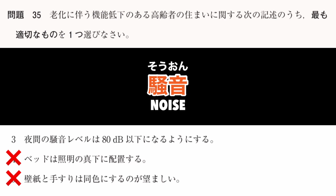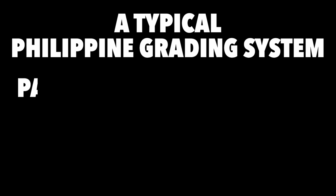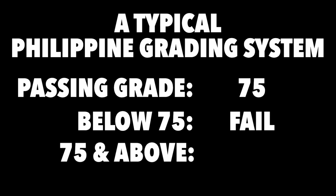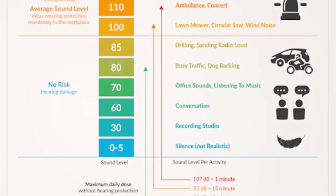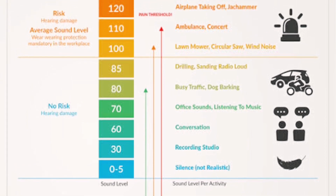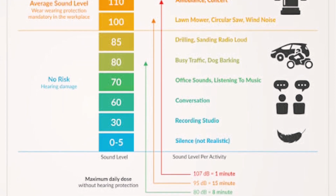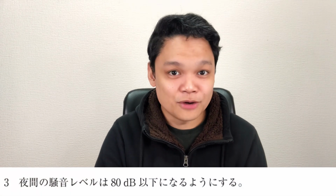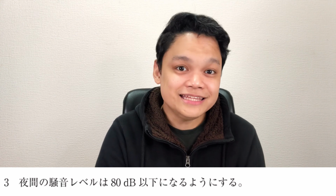Choice number 3 claims that the noise level at night inside an old person's house should be 80 decibels. Again, I don't know about you, but whenever I encounter decibels in my exam, I always refer to the Philippines grading system. In my country, the minimum grade a student should have to be considered a passing grade is 75 points. Below 75, you fail. 75 and above, you pass. When it comes to decibels, the unit of sound, 75 is the safe zone. Below 75, the noise gets quieter. Above 75, it gets louder. So 80 decibels is loud. When a person wants to sleep, that person will need a quiet place.